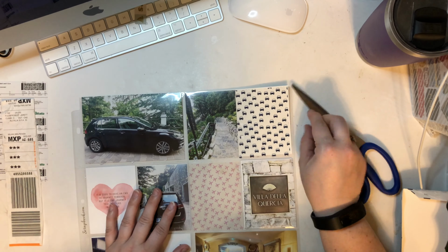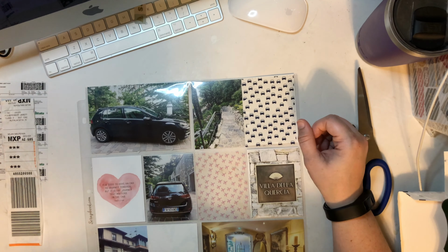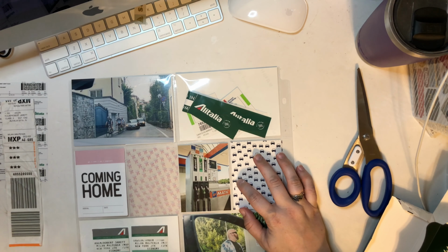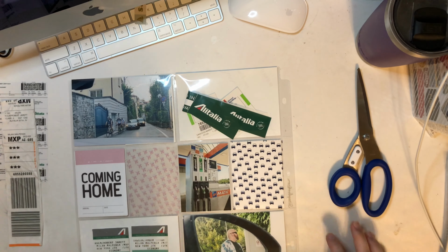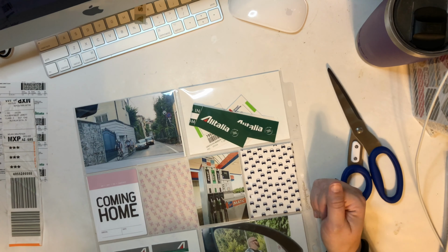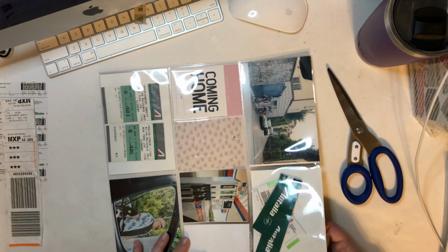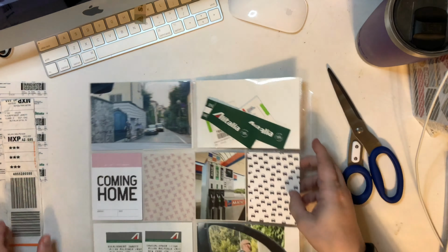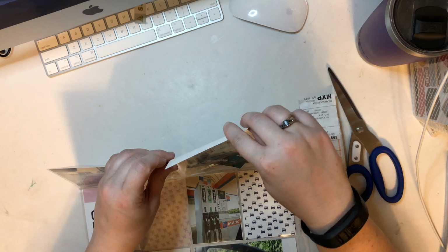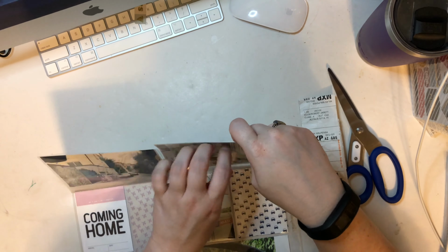And I have our plane tickets and our baggage tags and our flight info, but I don't actually have any flight pictures. So I'm using the coming home card from the 2019 collection. I'm using the car and the plane transparencies from those same collections. And there you see I'm sliding in sideways.